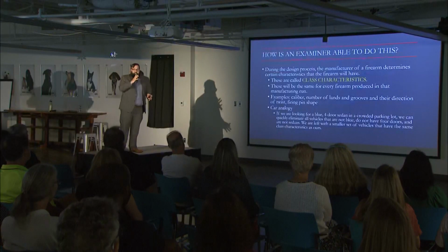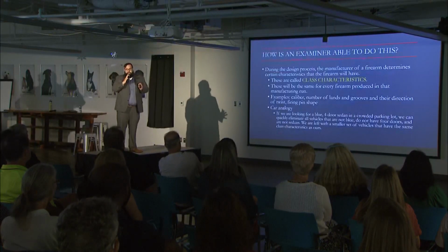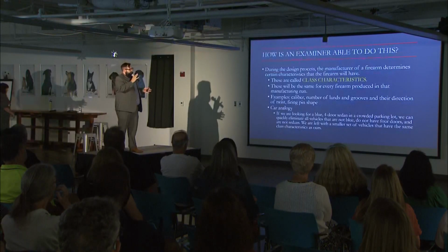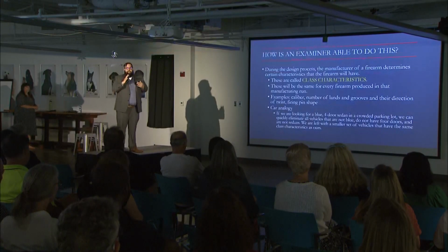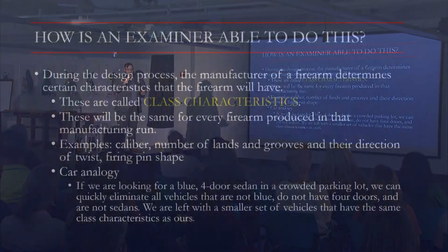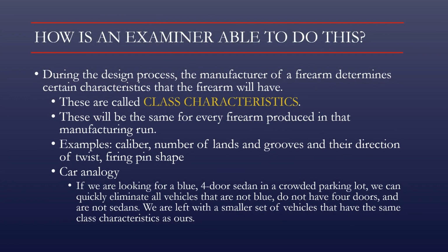There is another big thing that we look at before we get into the big microscopic start, which is class characteristics. Now, this is something that a manufacturer will decide beforehand, before they even start making anything. If you want to think about it in the sense of having a car, Honda is a manufacturer, and they make a CR-V as a model. That is a class characteristic, if you want to put it like that. So when Glock decides to make their firearms, 9mm is their class characteristic for their firearm. So that's kind of like shrinking it down from, okay, it's not a 40 Smith & Wesson, it's not a 50 caliber, it's a 9mm Luger.